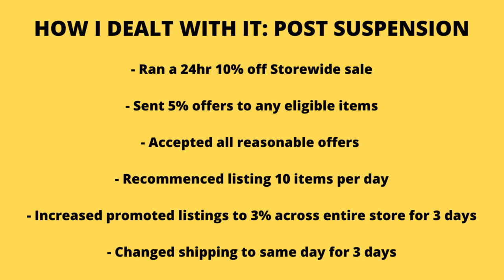Now, my personal process when it comes to promoted listings is I'm always 2% on every single item. I bumped that up to 3% just to get a few more impressions going out. And I think that did have an impact. And I also changed my shipping from one-day handling to same-day business handling. So eBay always enjoys the fact that you're able to ship your items out really quickly. So by doing a same-day handling process, I thought that would help increase my impressions as well.